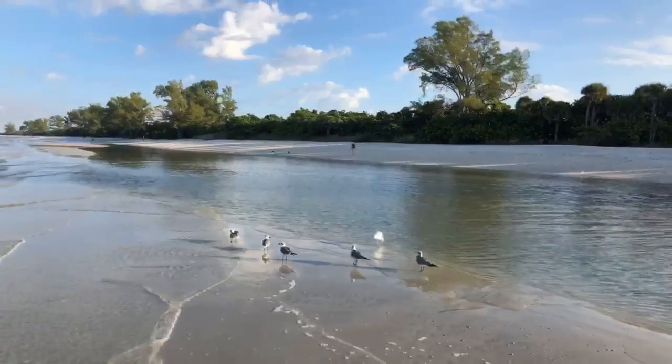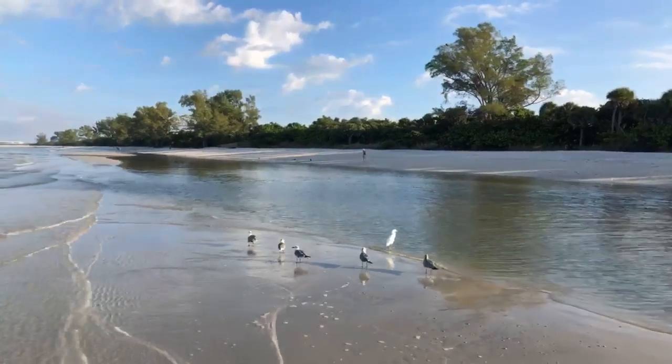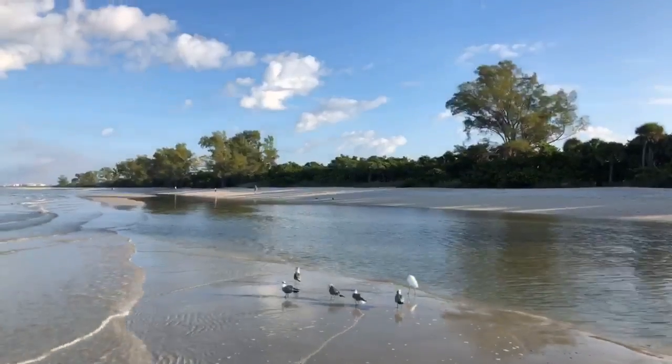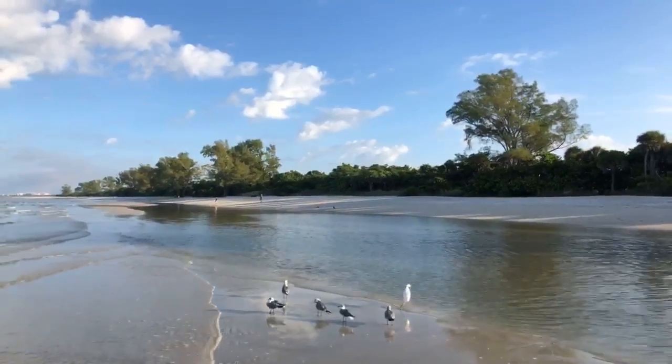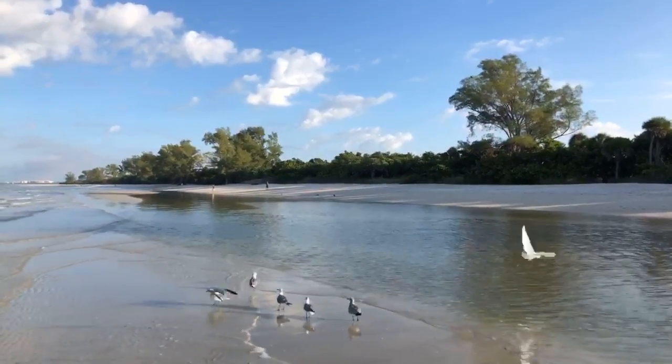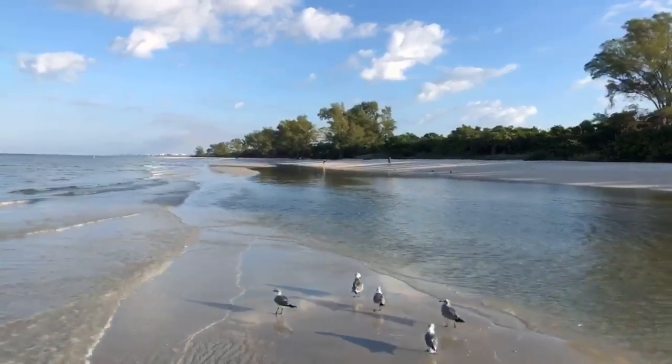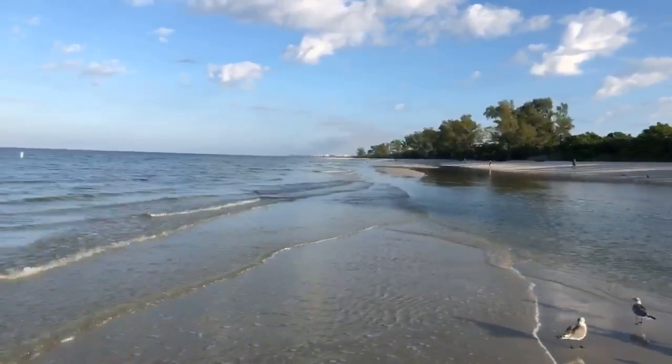Gorgeous morning now. Look at that sky. Bear with me. I'm going to take a quick photo. Don't go anywhere. Sorry about that. I'm back. Well, let's walk up the beach, head up to the north, and see what we find.